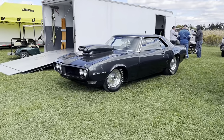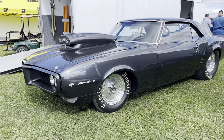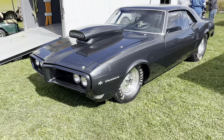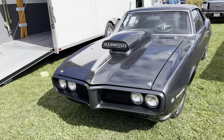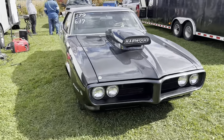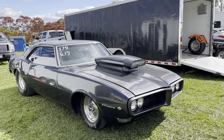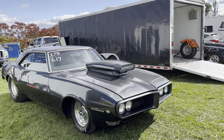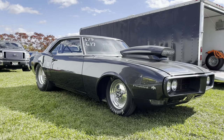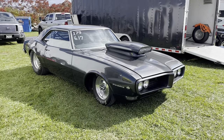Might be my favorite car. This first gen Firebird '68 on center lines with the old hardwood scoop. And I really like when people paint match the bumpers. I think it looks really good on these because normally the surround is chrome on the front end of these. That looks good. Yeah, probably one of my favorites here.